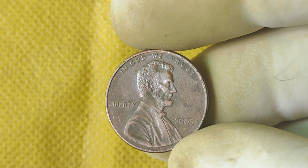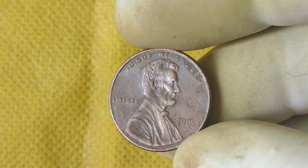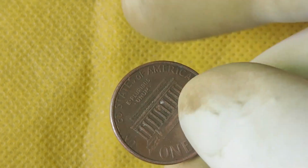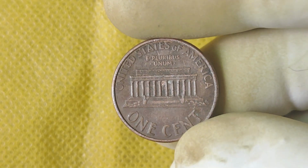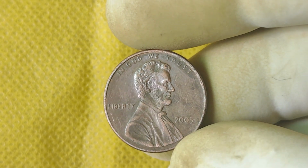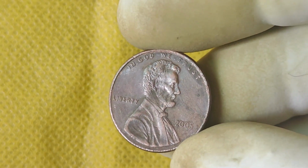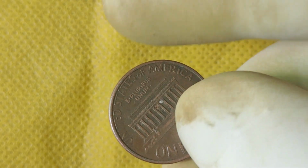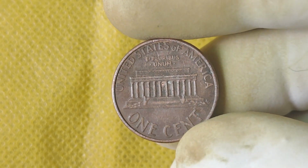First, you need to pay attention to the mint mark on your coin. Most coins produced in the US will have a mint mark indicating where they were made. The 2005 Lincoln penny came from various mints, including Philadelphia, Denver, and even the San Francisco Mint, which produced some proof versions. Coins with certain mint marks or rare varieties can significantly increase in value. For example, the 2005 penny with the D mint mark, meaning it was produced in Denver, is often more common, while the S mint mark, produced in San Francisco for proof coins, can sometimes have a higher value among collectors.